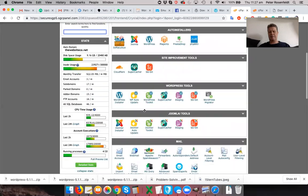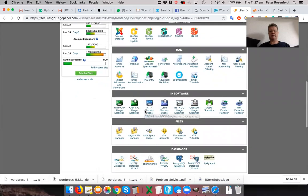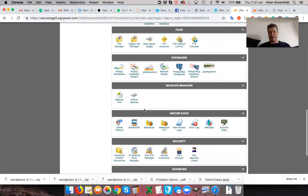It looks a bit archaic and a bit confusing. Some people hate it. I personally think it does the job pretty well, and no reason to not use it. So WordPress runs on a database. So the first thing we need to do is create a database. So it always needs to be a MySQL database.